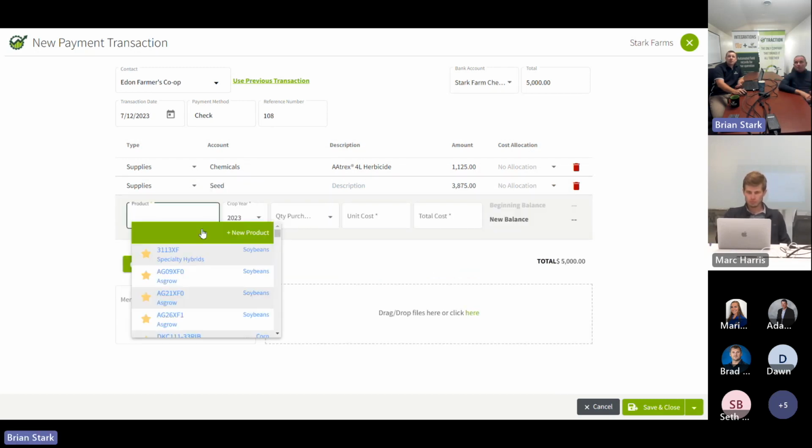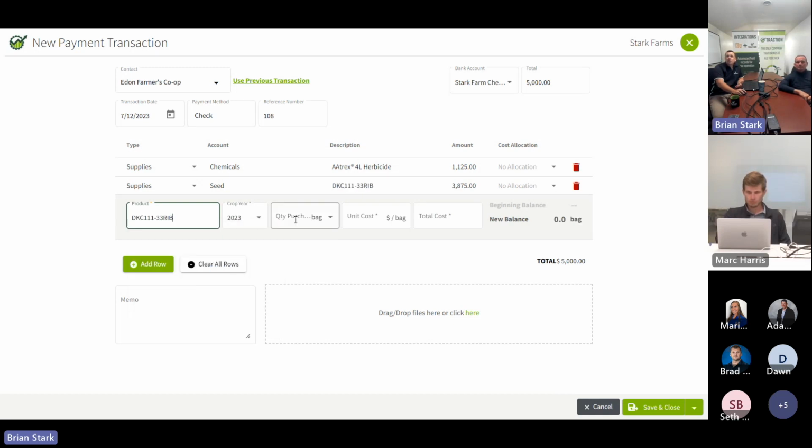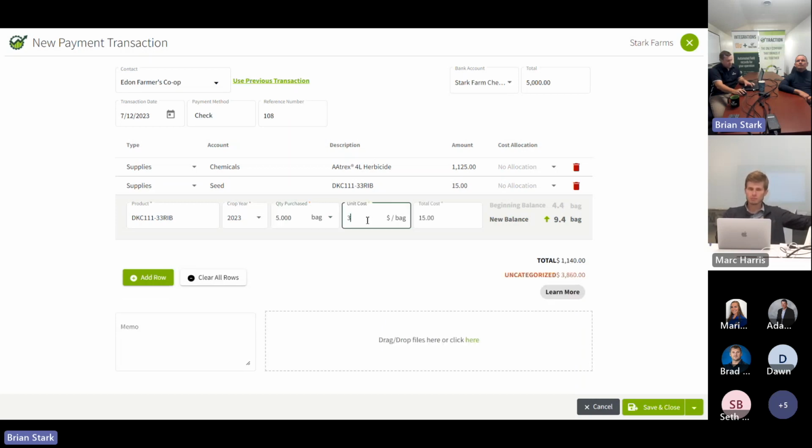We'll say that we purchased some DeKalb seed, and it shows us we had 4.4 bags of that in inventory right now. We're going to buy another 5 bags at that price. So we're just going to keep breaking things down.